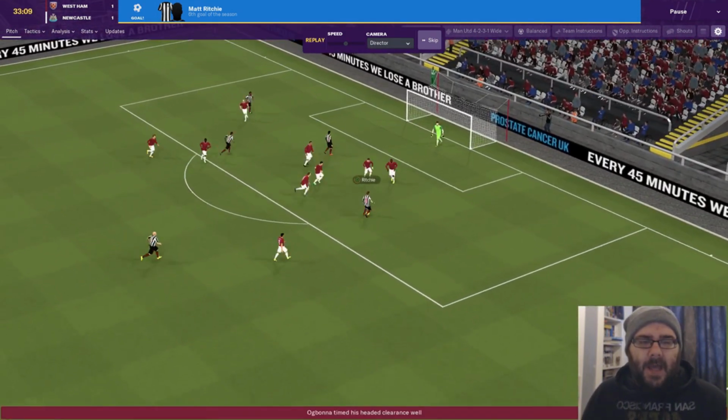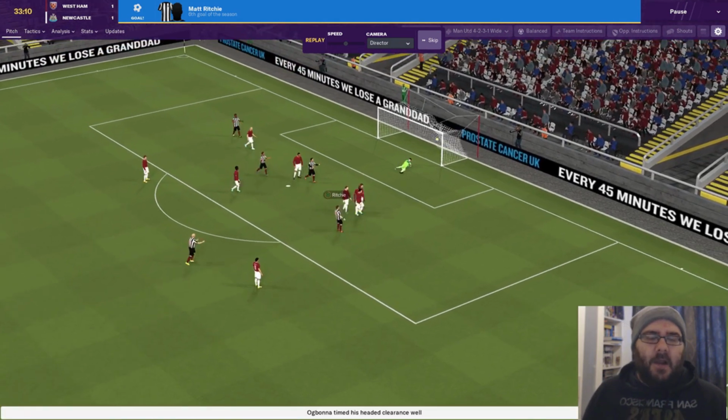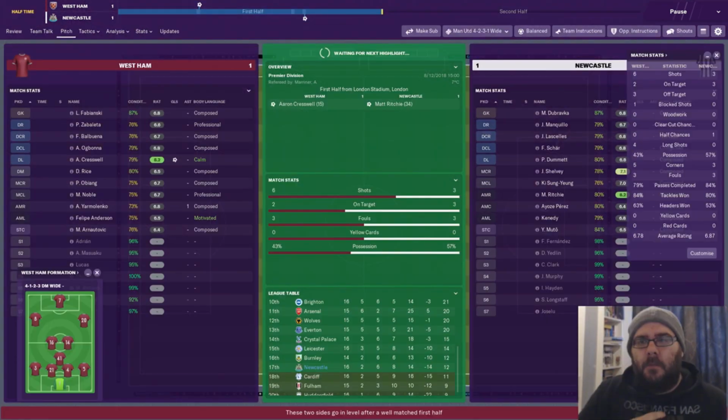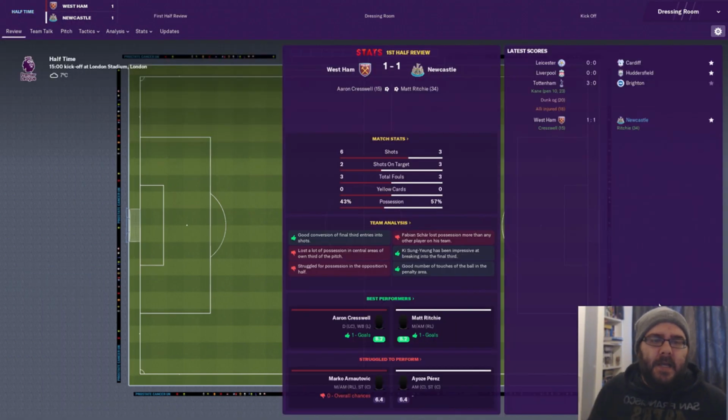Ogbonna gets the ball clear, and Ritchie just picks that near post out. Fabianski got beat really easy there. 1 apiece. Half-time whistle goes, and it's 1 apiece. They've had 6 shots to our 3, possession pretty even as well.